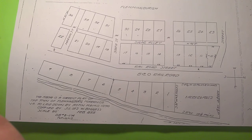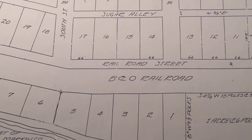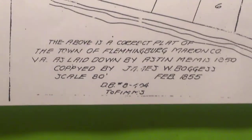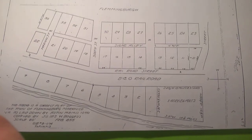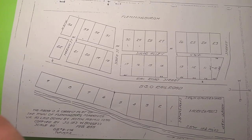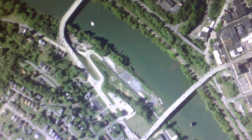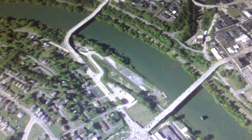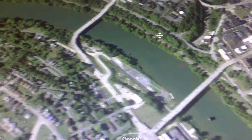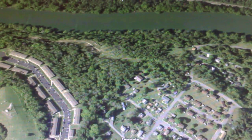Now here I'm showing you a map of Flemingsburg when the railroad went through. Now next I'll take you and show you a Google map of what the area looks like. Now here's a Google map of Fairmont. And here's Fairmont. Here's the Coal Run Hollow. Now here's the railroad tracks going out towards Flemingsburg. See it here going along the river.